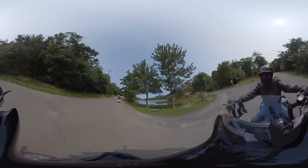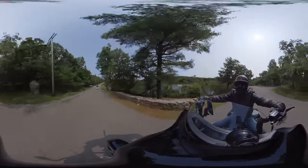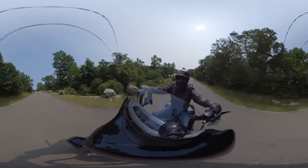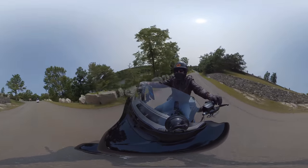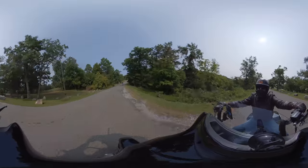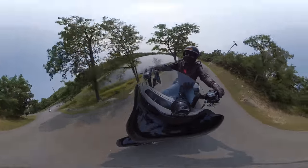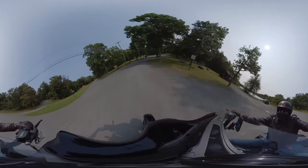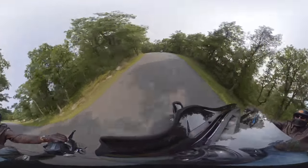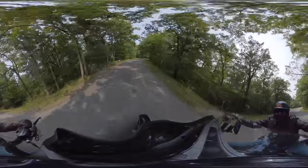Oh, look at that. Look on the right. Right over there, that is the mark of High Point. This lake on the right. Nice. Now we're going up.